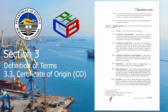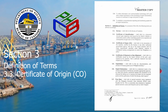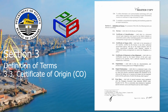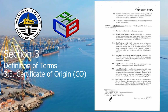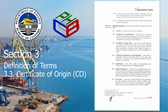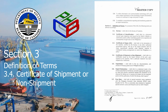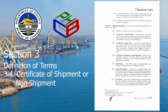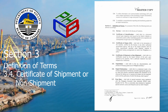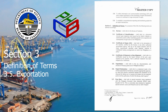3.3 Certificate of Origin, CO, shall refer to the declaration of the exporter, certified by the Bureau or any other authorized government agency, that his or her export complies with the origin requirements specified under bilateral, regional, or multilateral trading arrangements to which the Philippines is a party. 3.4 Certificate of Shipment or Non-Shipment shall refer to a certification issued by the Export Division of the Port, upon request by the exporter, that a particular shipment has been shipped out or otherwise.